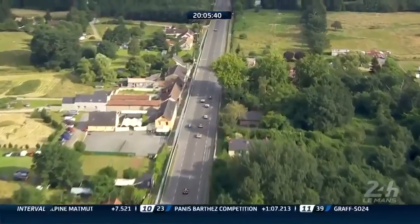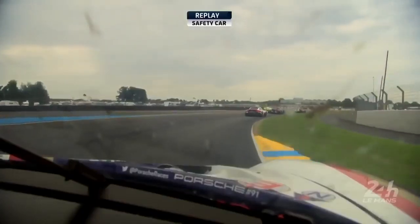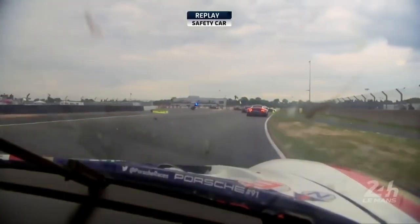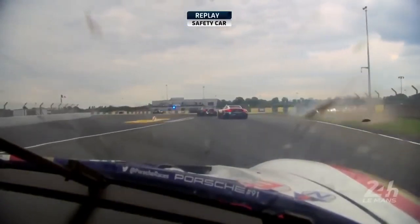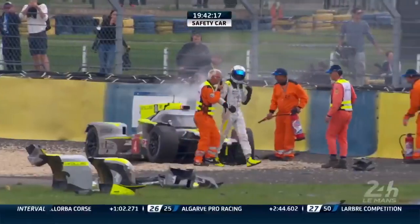But that's the other Ginetta. Look at the Ginetta, look at the closing speed. That's nearly a big contact. He said tagged. Yeah. And you see the bodywork ripped off the rear wing. He's a passenger all the way through there. Just got a slightly too tight to that Porsche, didn't he?